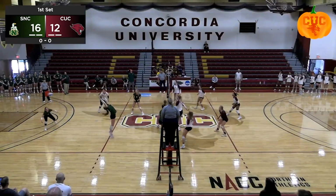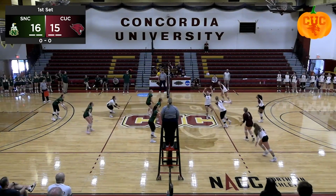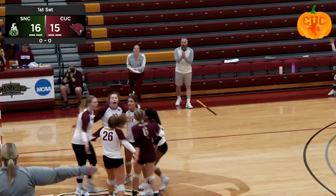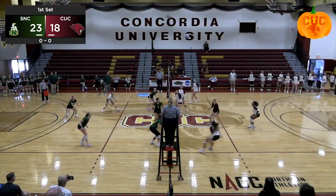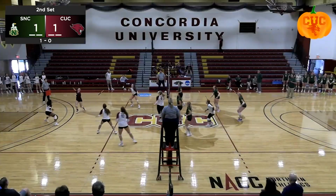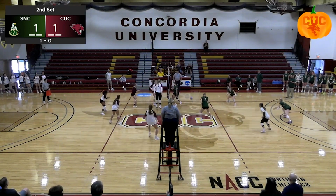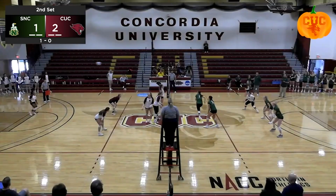Adler sets for Perkins. And Perkins picks up that. Christensen receives. Adler sets. Hunt through the block and gets it down. That serve received by Rothel. Adler sets for Christensen, deflected at the line, but it's going to drop down on the Green Knights side of the court. That's received by Rothel, set by Adler up for Christensen. Christensen splits the block. That'll drop the serve once again.